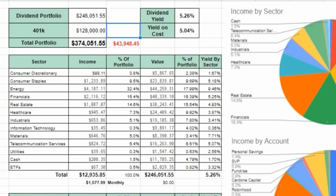So the dividend portfolio is down to about $246,000 in combination with the 401k, which is around 128. There was like 128 and change as of end of close yesterday on Monday. I'm not going to wait for the couple hours that it takes for it to refresh. It's probably back into the 130s in my 401k, just based on the fact that we had 5% growth. In fact, maybe it's a little bit more. Maybe it's around 131, 132.